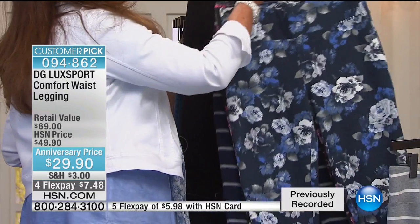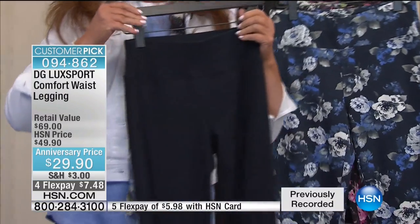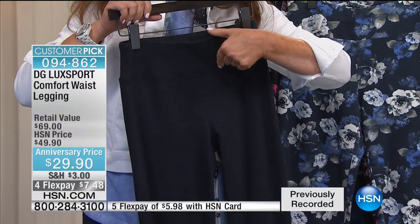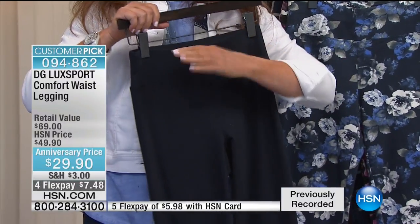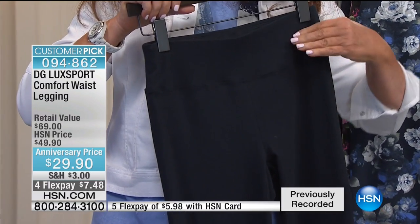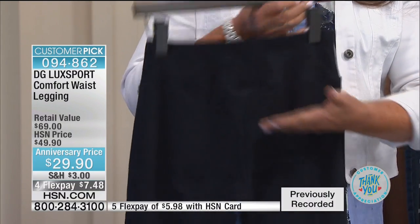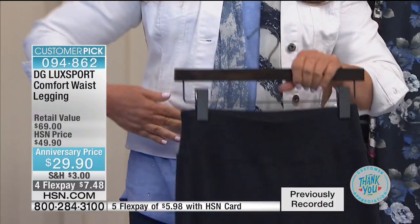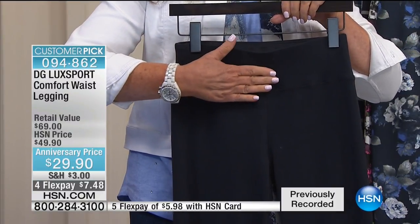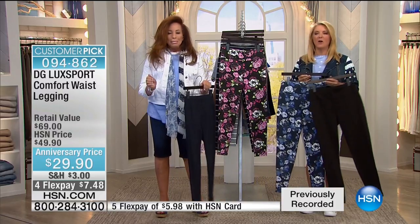What about the fabric? It is a fine gauge jersey done with 7% spandex. But what is really unique about this is our comfort waistband. 3.5 inches high, curved to the body, front and back, gives the derriere a boost, sculpts you, and that 3.5 inches holds in the tummy area. These are so important. So cute. I love it.